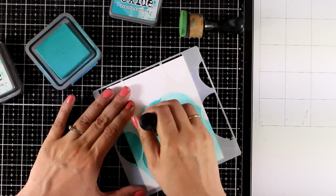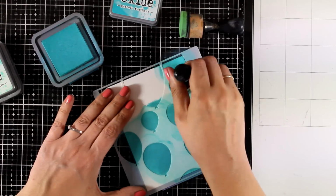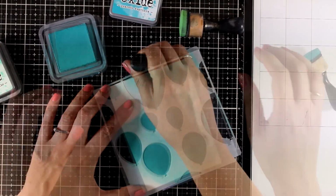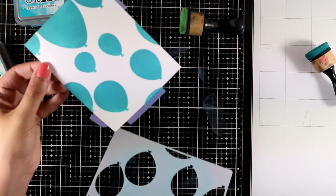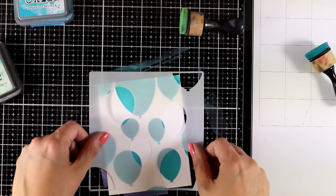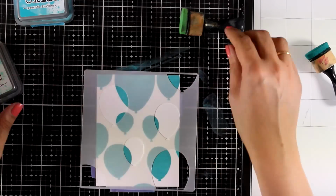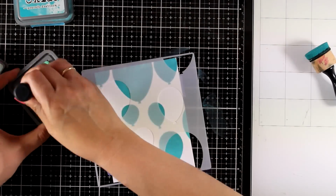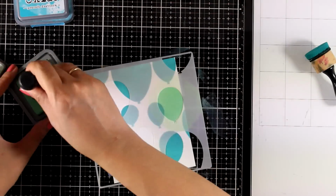First I'm working with the birthday balloons duo and I am applying peacock feathers all over the first stencil. I'm going to remove that, layer on top the second stencil, and I do have some purple tape at the back to hold my cardstock and the stencils together. And now I'm going over it with cracked pistachio.